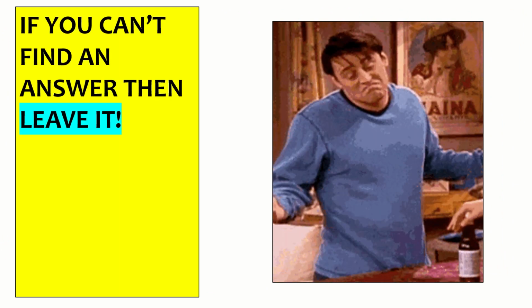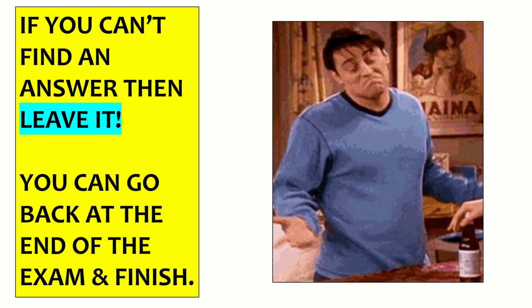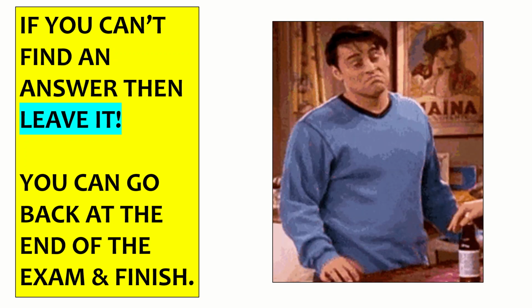If you can't find an answer, because some students say to me, I can't find it, it wasn't in there. It will be in there, but if you can't find it, leave it, and then you can go back to the end of the exam. There's no point spending 5 minutes looking for 1 mark. You've got to get onto the 10-mark questions.